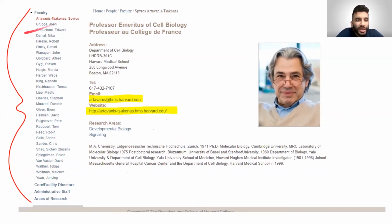And right here, you have all the professors in this specific department. So you can just click here on the side and look at every single faculty. Obviously, I use Harvard as an example, but you can use any university. You can use Oregon State University, University of California, Irvine, or Vanderbilt. There are literally hundreds of universities out there that you can approach.